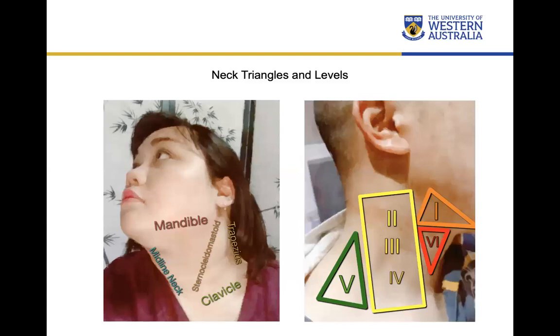All right, so when we are looking at the neck, we divide the neck up broadly into triangles and levels. If you look at the photograph of myself there on the left, you can see the anterior and the posterior triangles of the neck. If you're listening to this presentation, you can actually try to palpate these structures on yourself so you can get quite familiar with them. The big one that borders the difference between the anterior and the posterior is the sternocleidomastoid muscle. If you turn your head away and you feel that big muscle bulging that's running diagonally down your neck, that's your sternocleidomastoid.